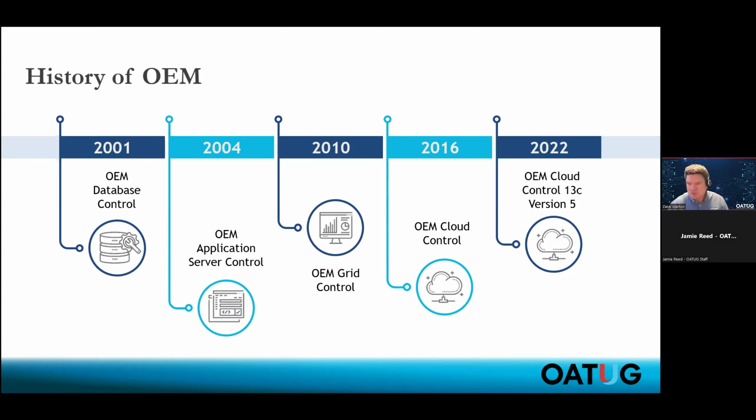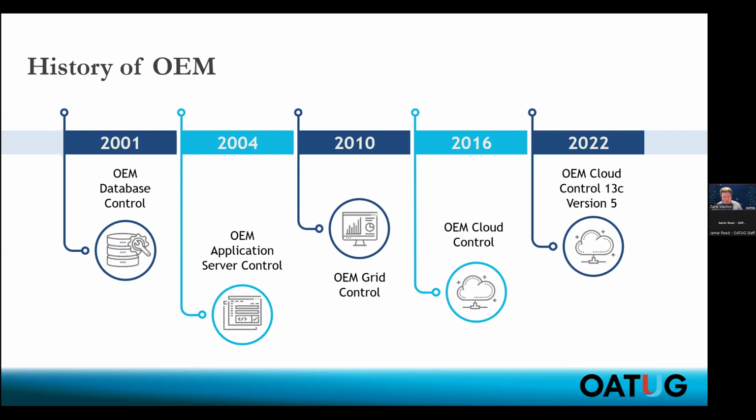OEM Grid Control came around in 2010 with a significant expansion in its managing capabilities. It extended support to non-Oracle platforms, allowing third parties to create extensions, broaden cluster and server farm monitoring, and track large ranges of metrics. And the latest version, Cloud Control, builds off Grid Control's functionality and extends it to a cloud-based platform. It was released in 2016.